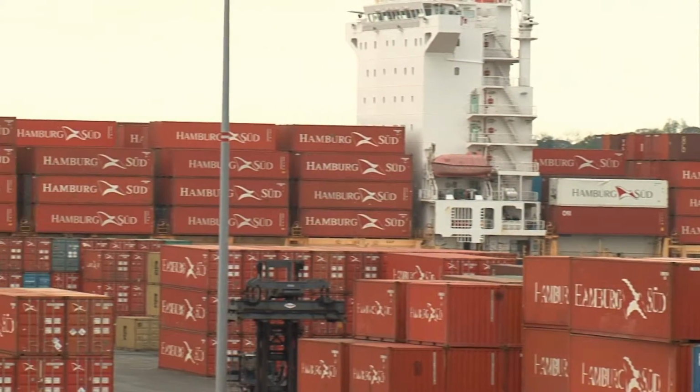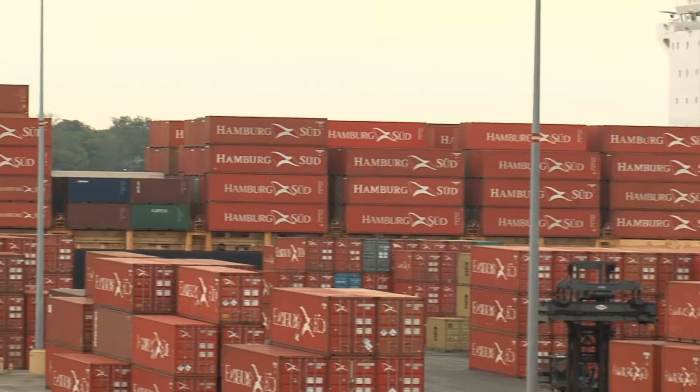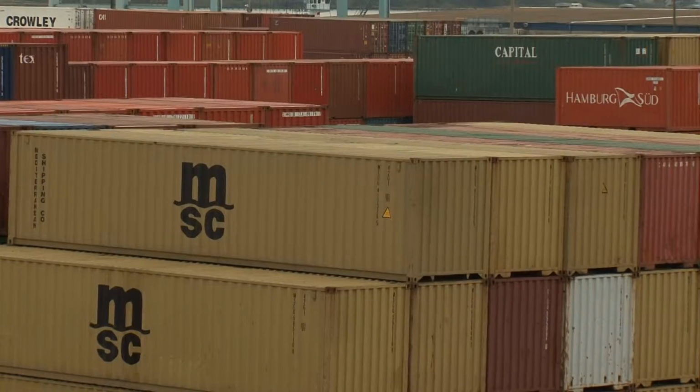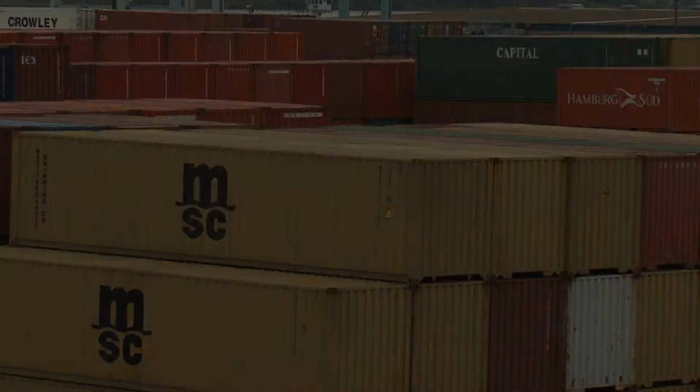Those container ships have set schedules, and every time you delay one of those ships, you're costing somebody money. And in the end, it's the owner of the cargo that's paying more, and then of course it's the consumer, because in the end it's always going to be the consumer.